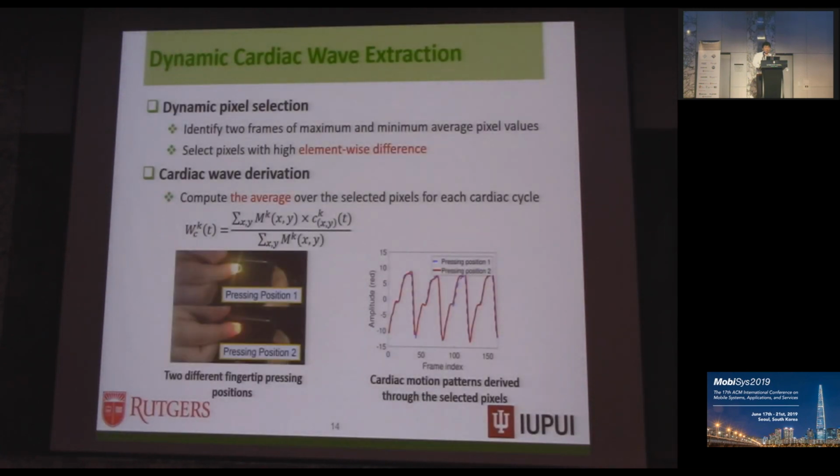Okay, next, for the dynamic cardiac wave extraction, we first calculate the average of the frame in a cardiac cycle wave and then identify 2 frames that have the maximum and minimal average pixel value. The element-wise difference between these 2 frames is then calculated, and we select the pixels with sufficiently high difference. So only a partial set of the pixels on the frame will be chosen. That will also reduce the overhead when we calculate the cardiac wave.